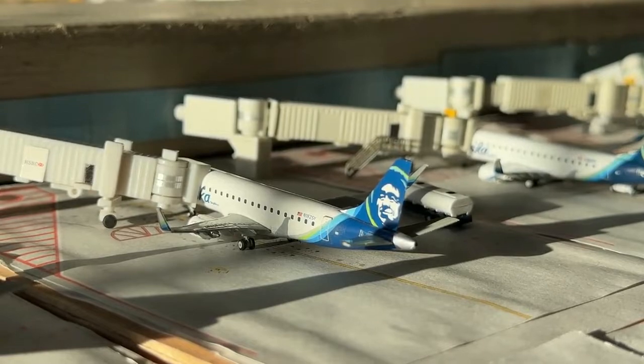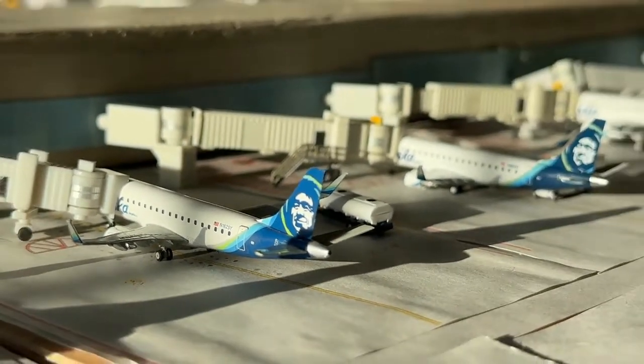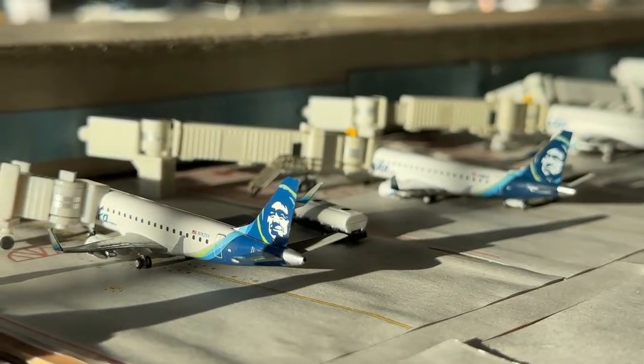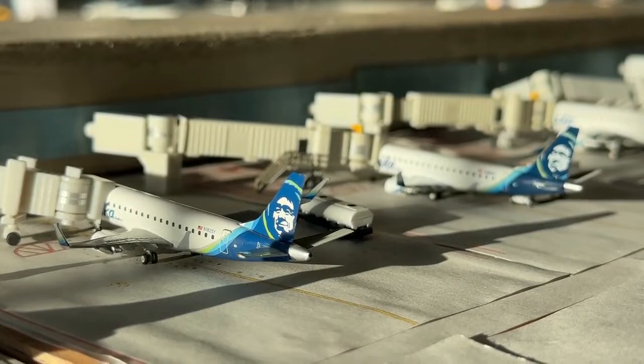Alrighty, into the back half of the terminal we go. Here's the Alaska Airlines section with the Embraer ERJ-175 fleet. Again, like I said in the previous update, I'm super glad to have both these in here, and it's pretty awesome. So on the left, you're going to see the 2018 release.